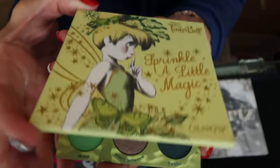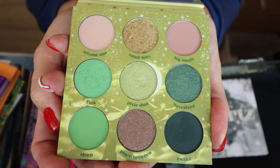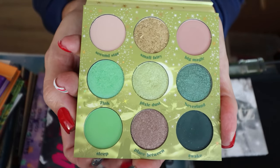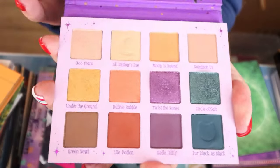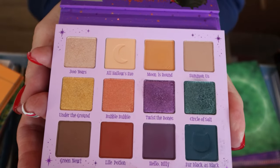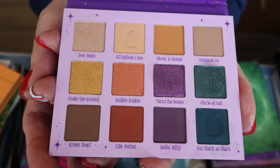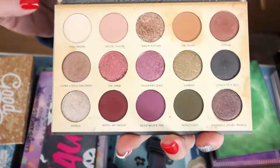I have the Sprinkle A Little Magic. Now, honestly, I almost decluttered this one, but I looked at it and I thought, no, I'm inspired by this. This palette inspires me, so I am actually going to keep it for another year. I have all of the Hocus Pocus palettes, starting with the Witching Hour. This one is my least favorite palette that they did with the Hocus Pocus collab. And because I have the Witching Hour from Unearthly, that's similar color story but better formula, I am going to declutter.